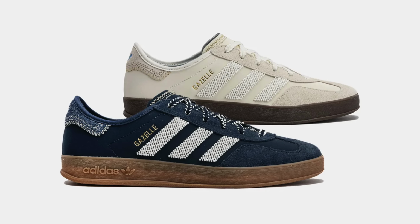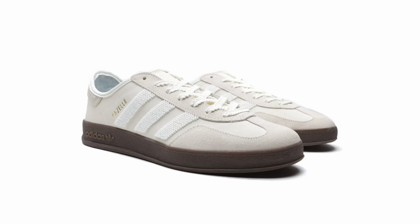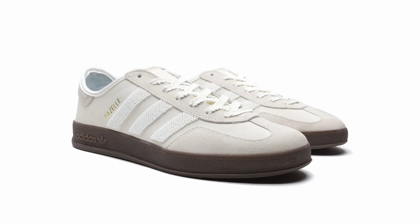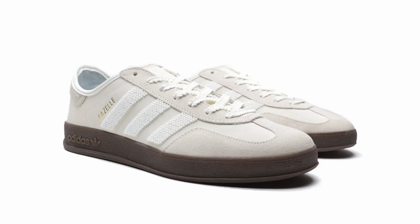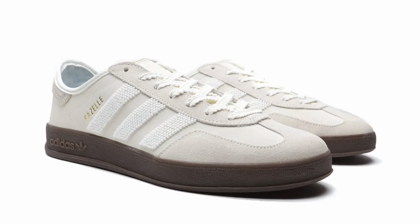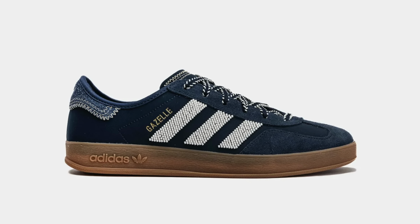Rounding off November 11th, we've got 2 different colorways of the Clot Adidas Gazelle. Over the last year, Adidas has been absolutely killing it, not only with very popular styles like the Samba and the Gazelle being incredibly popular, but with some incredible collaborations, and this Clot collab is absolutely fire. The colorways that they're dropping are a cream and white colorway and a navy and white colorway, and honestly, I would be fine with either of these shoes.